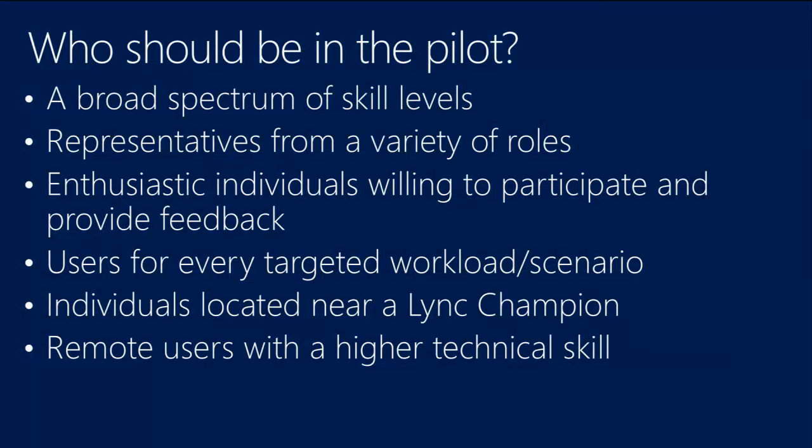to want to get, we say, individuals located near a Link champion. So someone who's excited about Link, someone who even knows Link a little bit more, right? So if they have any general questions, they can kind of reach over. Because what we find a lot of times is if someone doesn't know, they don't ask, and they just don't use it. So we really want to make sure that they have a place to go. And obviously, you want people who actually want to participate in the pilot. You don't want someone who's kicking and screaming going in, right? So you want people who are really excited about this.